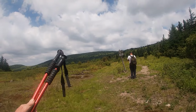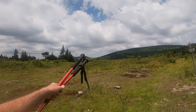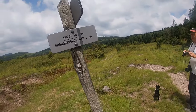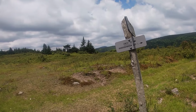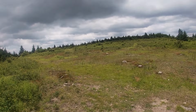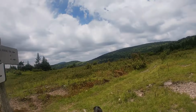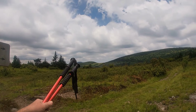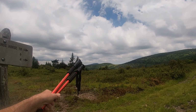There's a real good shot of Mount Rogers. Briar Ridge Meadow is right over there. And speaking of crest zone, on the crest trail. Like I said, Mount Rogers, that saddles Briar Ridge Meadow. You've seen several of my videos from there. And then over there is White Top Mountain.